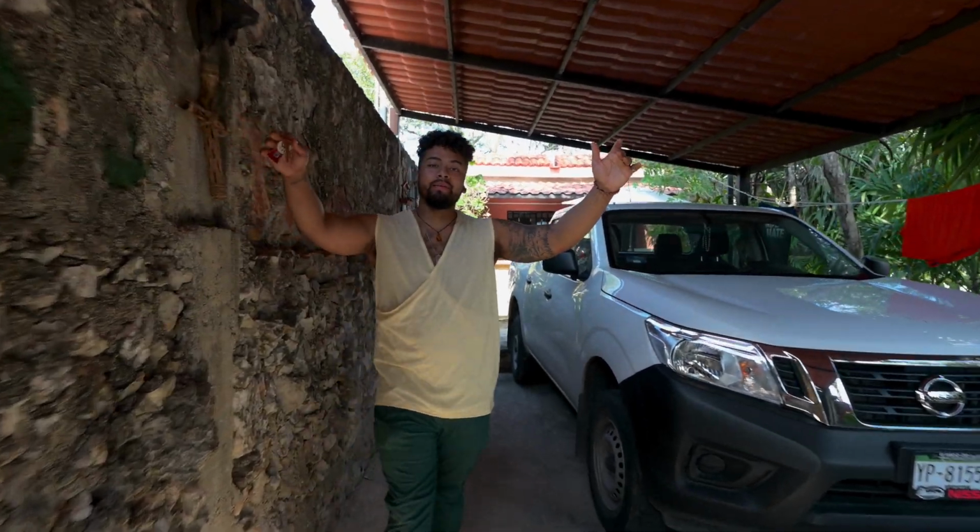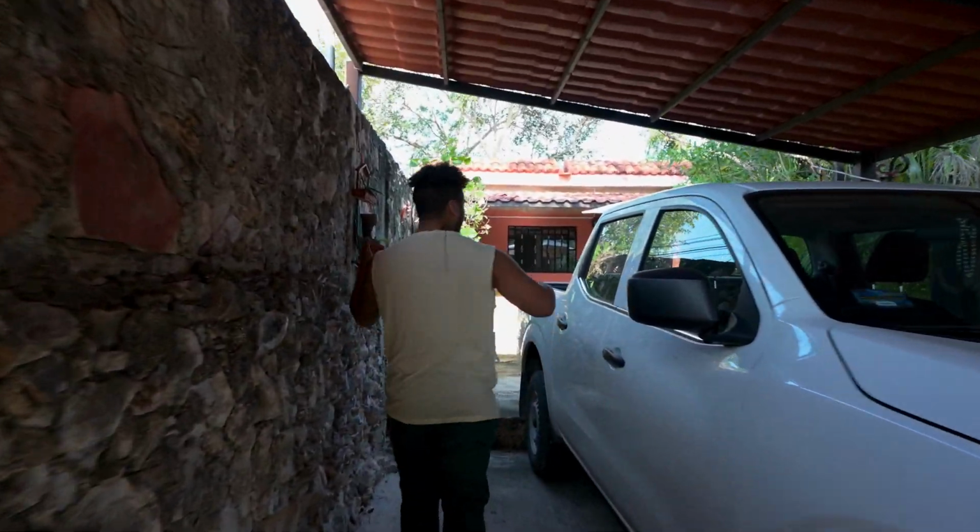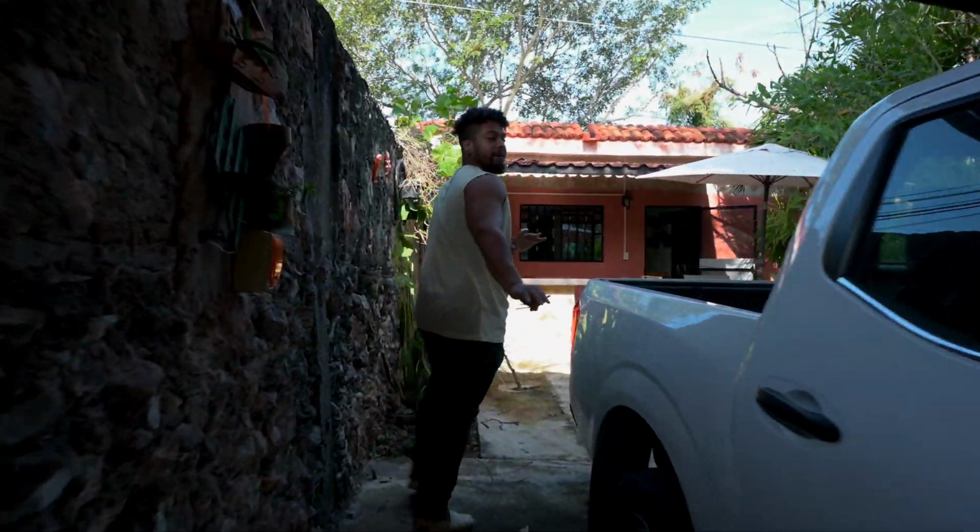Welcome to my new house in Merida, Mexico. Here we have this really nice truck. It's not mine.